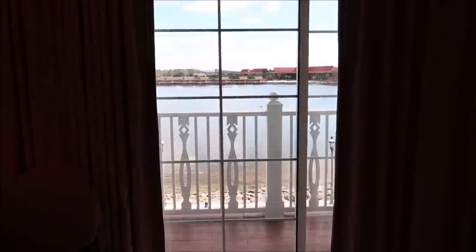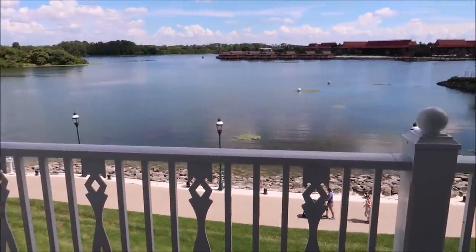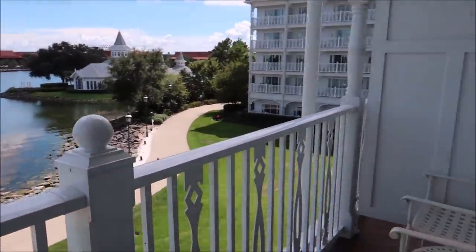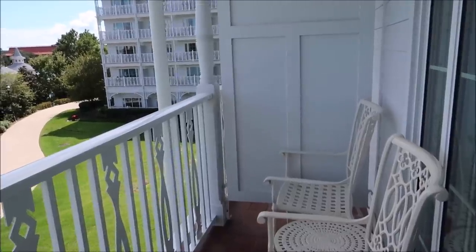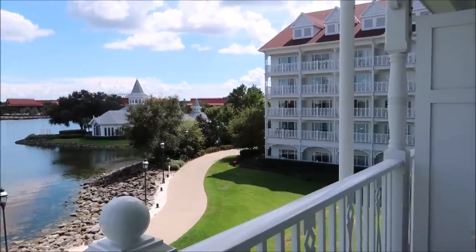But now, let's take a look at the balcony. And this is one of the most important parts of a resort for me personally. I love balconies, I love views, I love coffee and sunsets. So it definitely ranks up there high on whether or not I think a resort is worth it or not. One of the things I love about this balcony here at the Grand Floridian is you can hear that nice Grand Floridian music as you sit out here. It is so nice. Look at this. I love it. So peaceful.